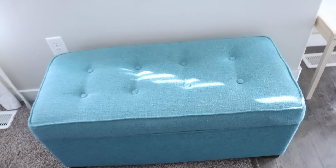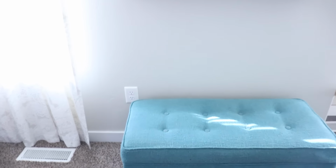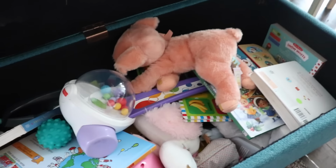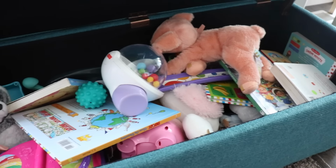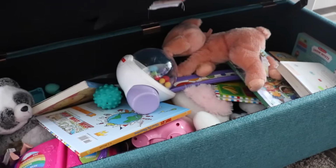This ottoman we have right between our dining room and our living room has been the perfect little thing to store toys in. I still think I could declutter more in here. The more toys, the more overwhelming it is for children. It's just what I've been reading and learning. So I do want to declutter this even more, but she used to have about double this.